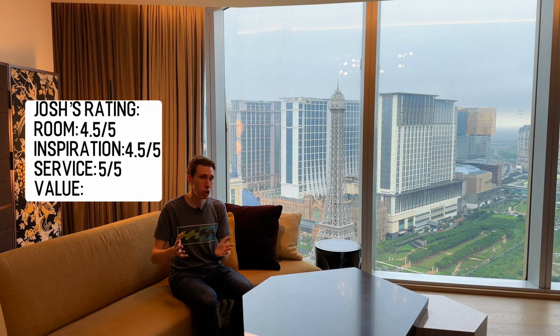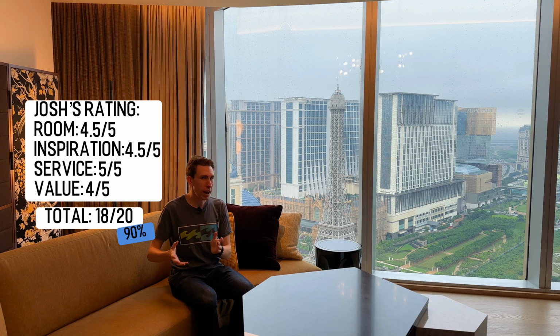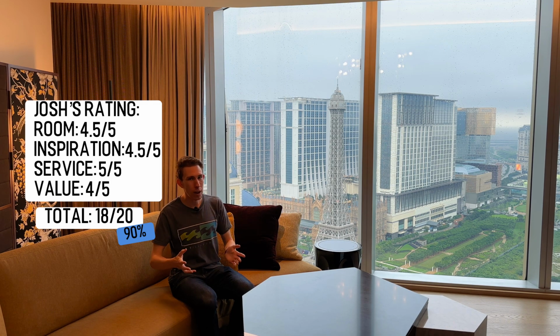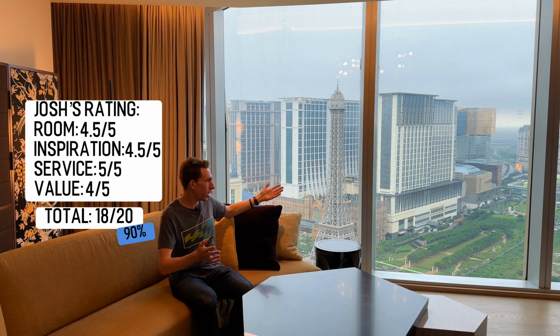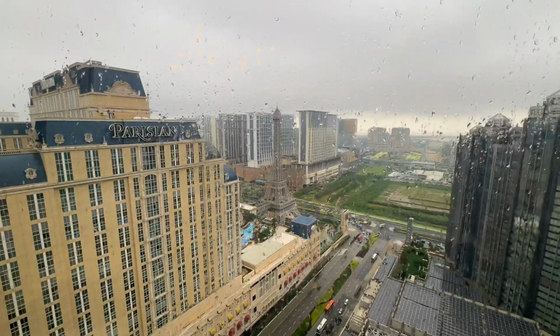Finally, value: would I return and would I recommend this hotel? That's going to get a 4 out of 5, just because if I come back to Macau or China, I'm not going to probably stay here again. Once is enough. The rooms are nice, but they're not that extravagant, and this view, it's great, but there are also a lot of other hotels in Macau that also have incredible views that I'd want to check out.